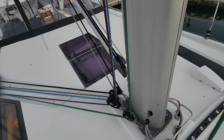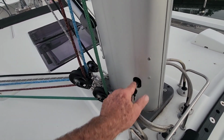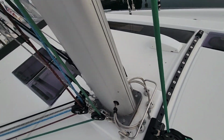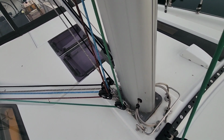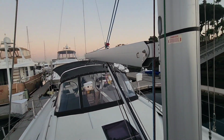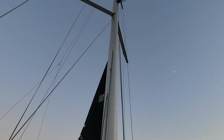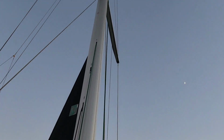Shown you this before in many videos. Nice stainless steel braiding to prevent chafe on all the wires going down, and this metal chafe guard protects all those lines from UV and sunlight and being damaged by ropes tacking through. Beautiful moon shot over there.